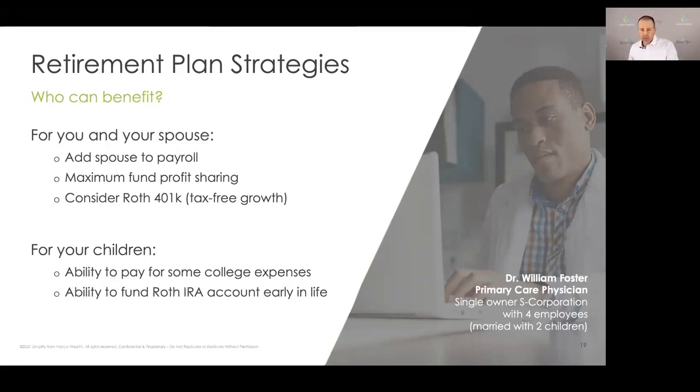And then for your children, by adding them on payroll, the ability to pay some of your college expenses, funding a 529, also the ability to fund Roth IRA accounts early in life, because we know the benefits of compounding. So this is what we're going to go through.